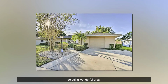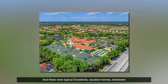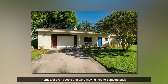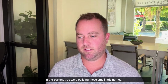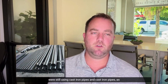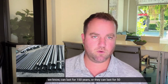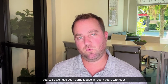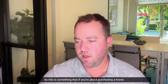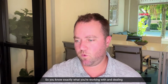So still a wonderful area, small little ranch-style homes, block homes, and these were typical snowbirds, vacation homes, retirement homes, or even people that were moving here to Sarasota back in the 60s and 70s were building these small little homes. I guess the buyer concern I'd have for this area is they were still using cast iron pipes, and cast iron pipes, as we know, can last for 150 years or they can last for 50 years. So we have seen some issues in recent years with cast iron pipes starting to corrode, causing some flooding and things like that in homes. So if you're purchasing a home in this era, you probably want to get the pipe scope so you know exactly what you're working with and dealing with.